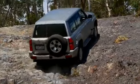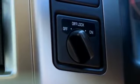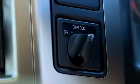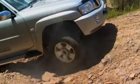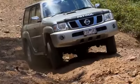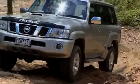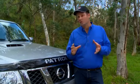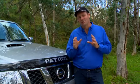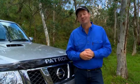Diff locks will turn your already capable four-wheel drive into an absolute weapon. What they do is force the left and right wheel to turn at the same speed, rather than make use of the diff, which will cause the easiest wheel to turn and produce less torque in the other. So if you've got one wheel up in the air, which would stop most vehicles in their tracks, you switch on the diffs and you should be able to crawl right over the obstacle. Something to remember though that's pretty important is that because you're eliminating that differential action, you should only use the differential lock in low speed off-road situations, certainly not high speed or out on the highway.